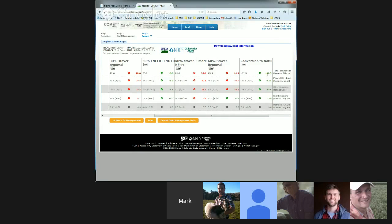Now this is on a per year basis, so green is good, and a negative value means good. That's relative to the atmosphere, so it means we have a net reduction in greenhouse gas emissions compared to the baseline.